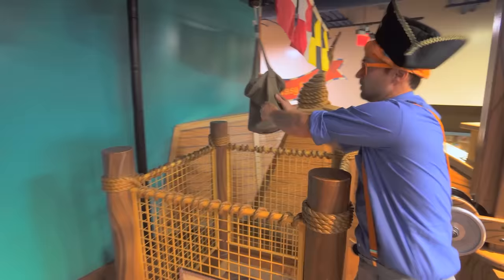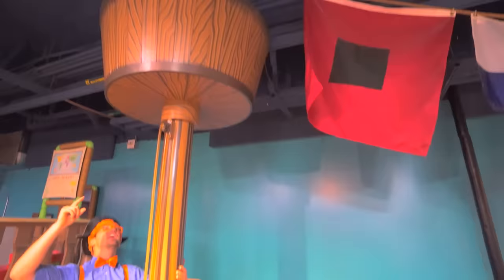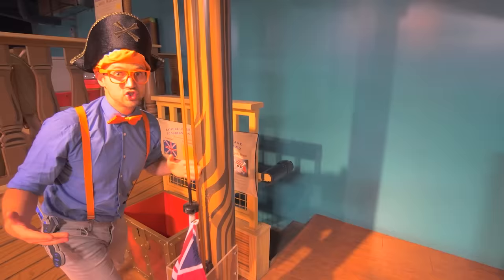Oh, check it out. This is the crow's nest. Wow, that's where you stand, up in there. So then you get a good bird's eye view from afar. And on the crow's nest, a lot of the times, you fly a flag. So let's put a flag on right here. And this is the Union Jack flag. Up we go, mateys!